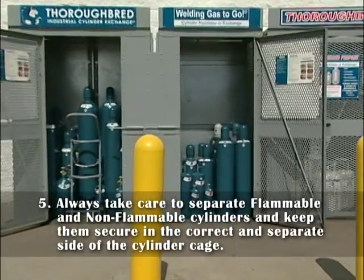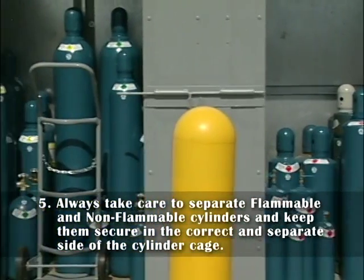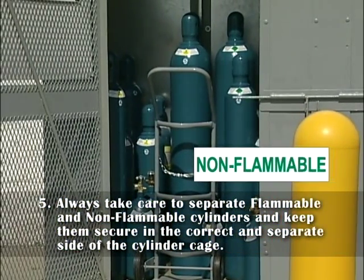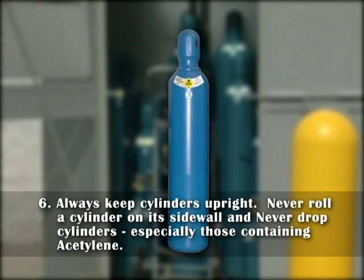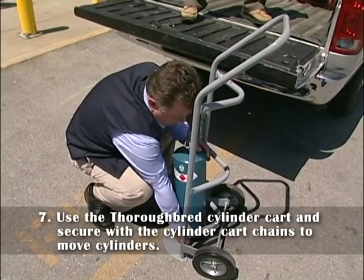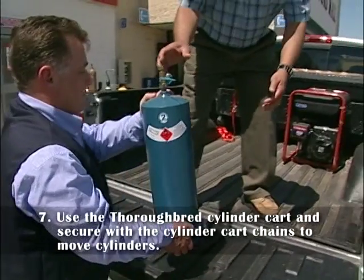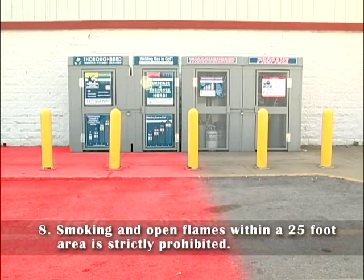5. Always take care to separate flammable and non-flammable cylinders and keep them secure in the correct and separate side of the cylinder cage. 6. Always keep cylinders upright. Never roll a cylinder on its sidewall and never drop cylinders, especially those containing acetylene. 7. Use the Thoroughbred cylinder cart and secure with a cylinder cart chain to move cylinders. 8. Smoking and open flames within a 25-foot area is strictly prohibited.